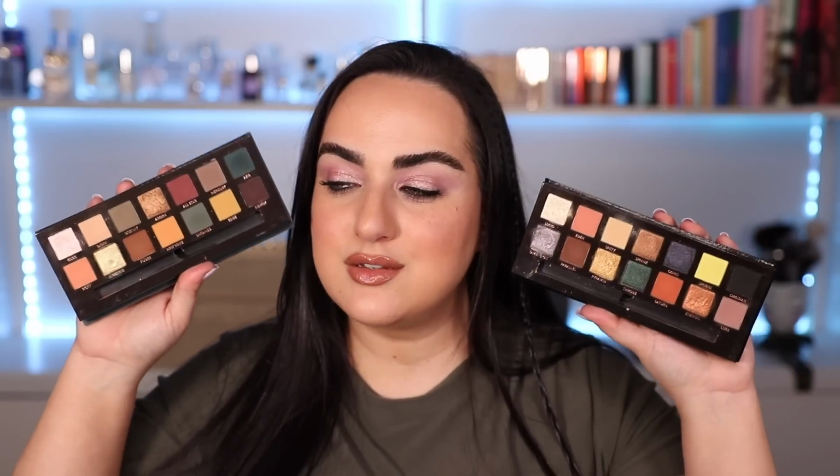However, the formulas in this palette are so finicky. I think that they started experimenting with some pigments and stuff, and it just did not work well. A lot of the shades that come in the Subculture palette become muddy when mixed with one another, or sometimes they fade and it becomes this blotchy mess on your crease. So you have to be extremely careful when working with this palette to truly make it work. However, I absolutely love the shades in this one.